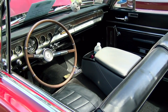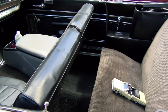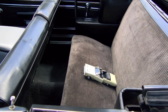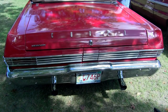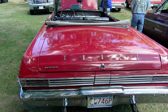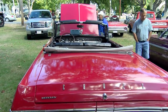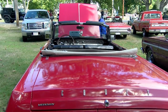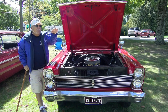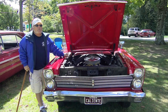Top goes up, got a heater. The other car, the top went up, but there was no heater in it. So here I can keep the wife comfortable, and I can even play a little music. I love going for rides out in Western Mass up here. They got so many beautiful roads, so many scenic views. Going up through the Mass New Hampshire line, you get a lot of covered bridges. There's a lot of beautiful drives out by there.